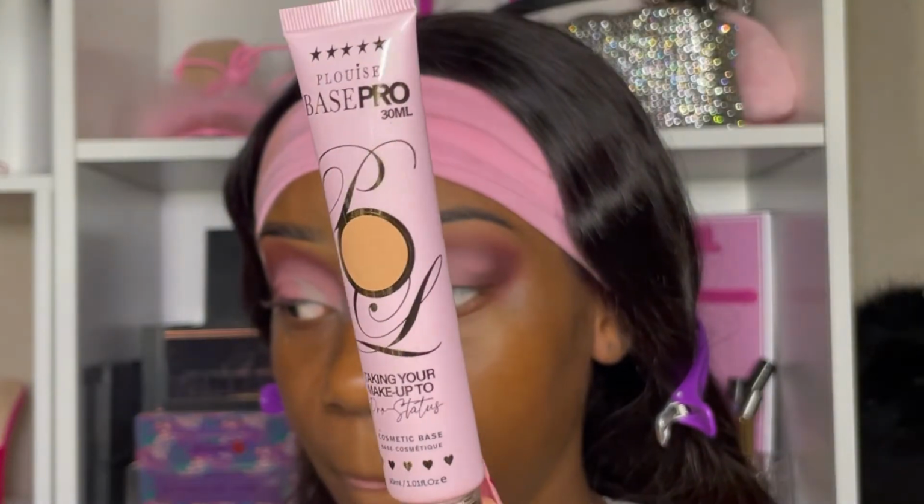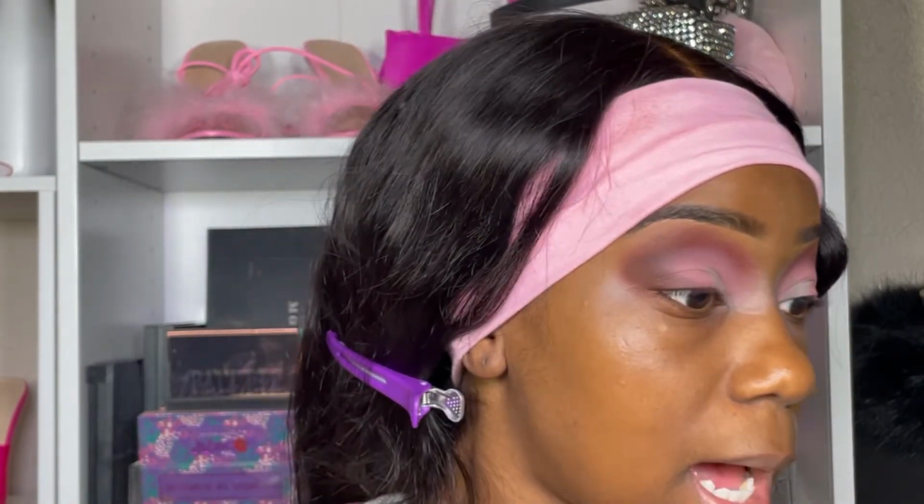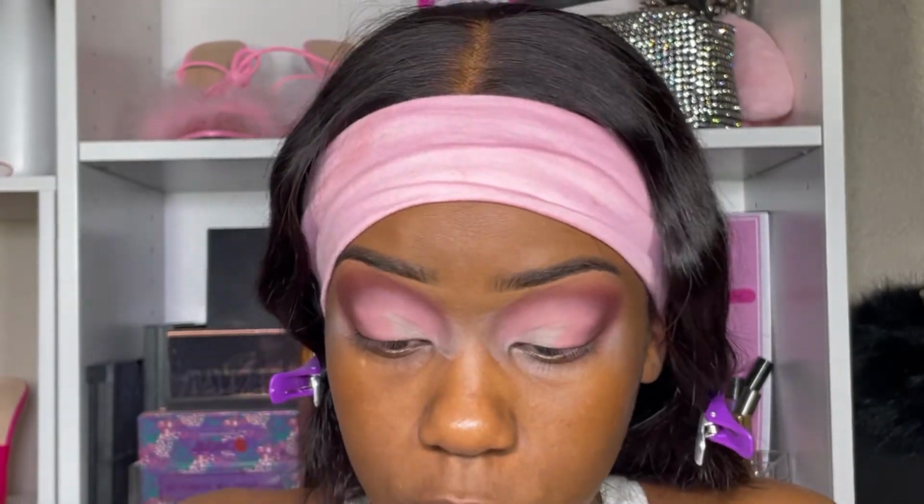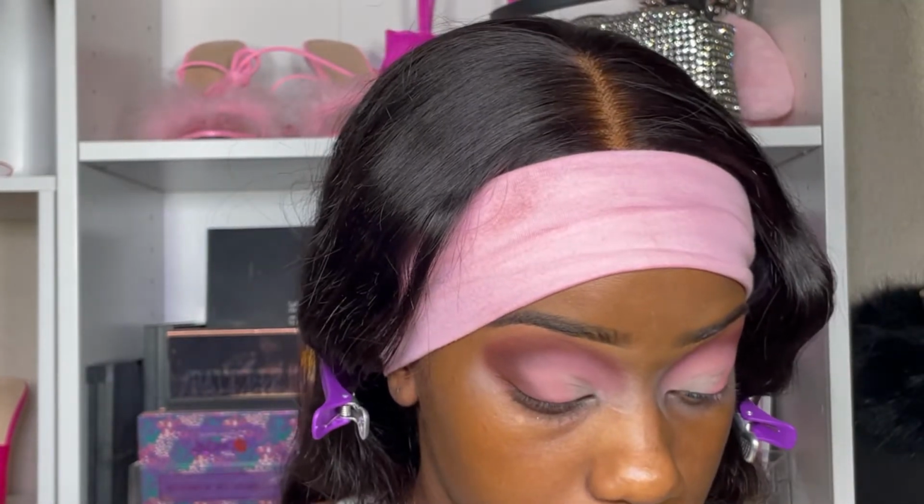Now to cut the crease. Since I'm going to be cutting my crease with a nude color, instead of using the white, I'm going to come in with Plouise Base in Rumor 5. And to cut my crease, I am going to be using a paintbrush. I got this paintbrush from Michael's or something. So far, it was definitely worth the money, baby. I hope I don't mess this up with this nude. I'm gonna just use white.